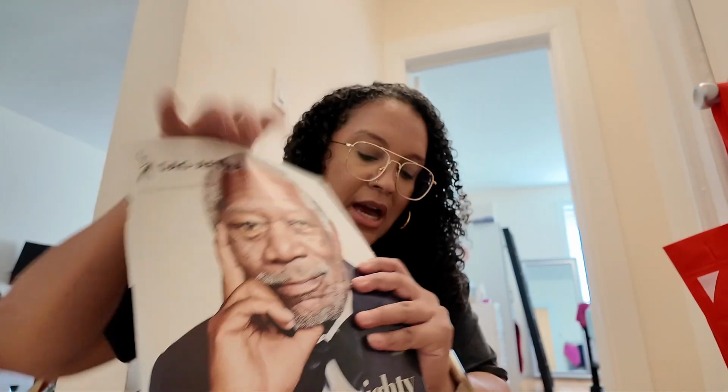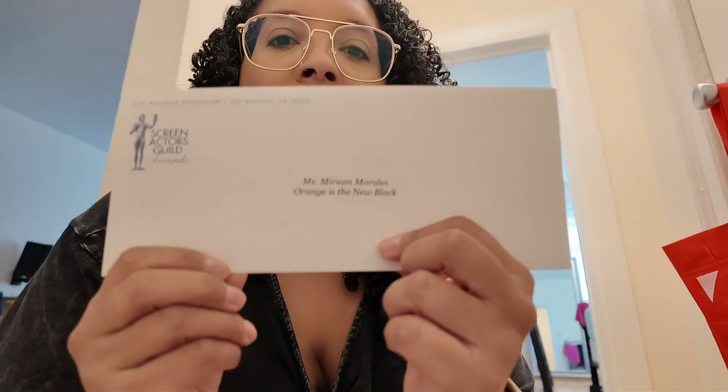I don't think this is the book that had all the nominees now that I'm looking at it, because I don't see the pages of the agencies and stuff like that. And that was something that I remember was all over the book, like you couldn't miss it. But either way, I saved the booklets because it's a memory, you know. The envelope.